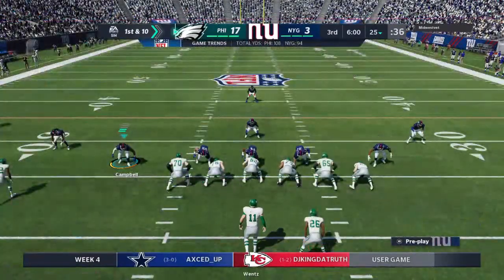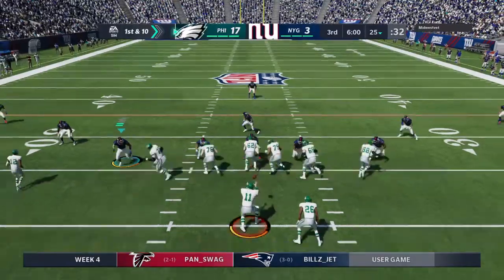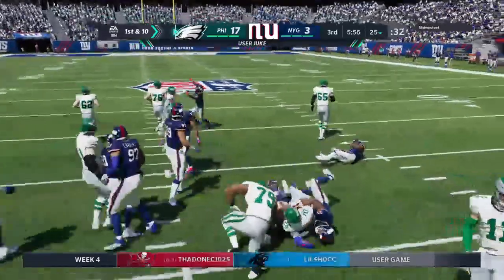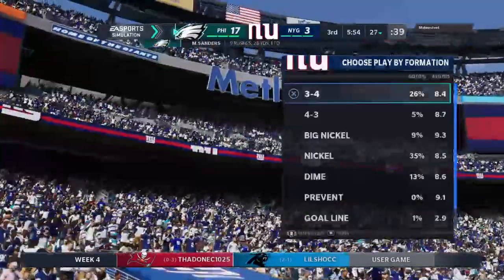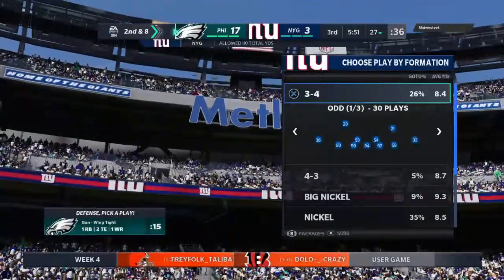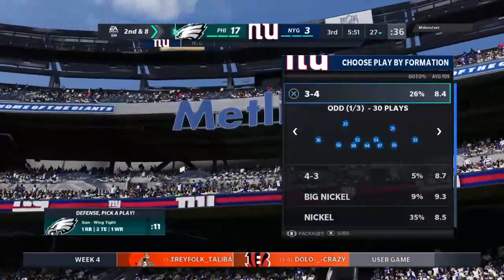Wentz and the Eagles now with a 1st and 10 at their 25-yard line. They'll start with a handoff to Sanders. And he's upended after a gain of 2 out to the 27. In the first half, he was held in check on the ground, but despite that lack of production, they still have the lead. And they've got to feel fortunate about that.